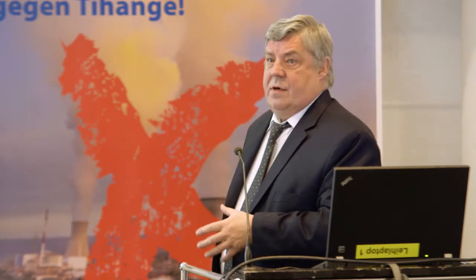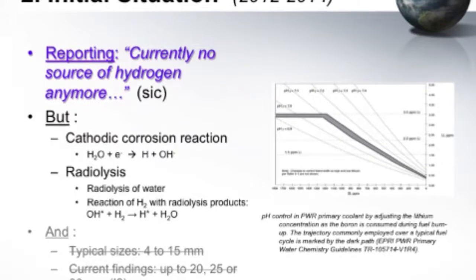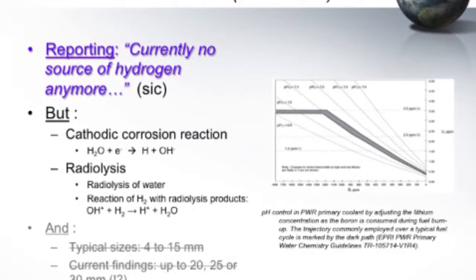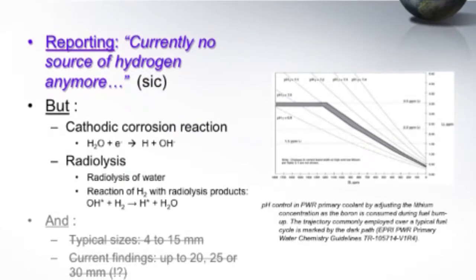And in the water, of course, primary water, we have some radiolysis, yeah? And they also produce other effects. Also, typical sizes of hydrogen flakes from the manufacturing have a typical size of 4 to 15 millimeter, say a fingernail, approximately. Now, what was found already in the original inspections were flakes or cracks, defects that were larger, 20, 25, 30 millimeter and so, which was a bit suspicious.